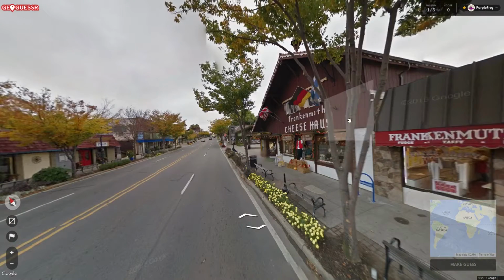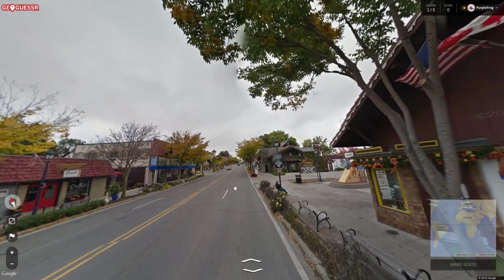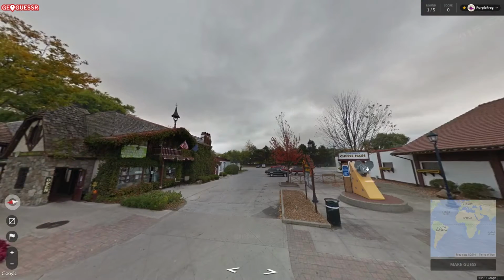It's awesome. The cheese house is really good. A lot of different types of cheese. Plus, you can get your picture taken with the giant mouse sticking out of a cheese. So that's kind of cool.